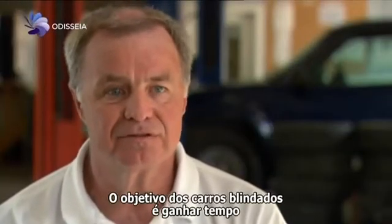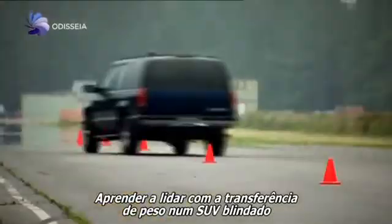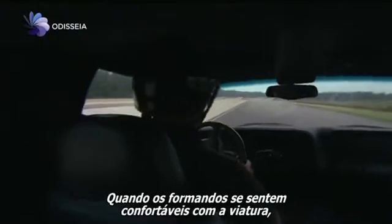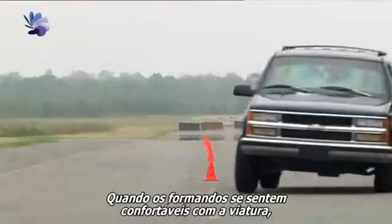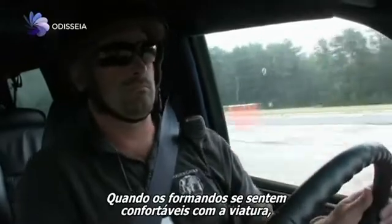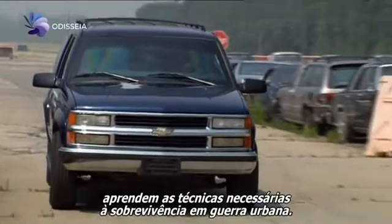The whole purpose of the armored car is to buy you time as soon as you recognize that the attack is unfolding. Learning how to handle the weight transfer of an armored SUV is also crucial, especially in high-speed turns. Once the students are comfortable with the vehicle, then they learn techniques needed to survive urban warfare.